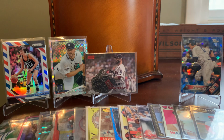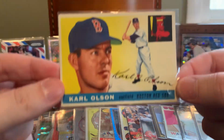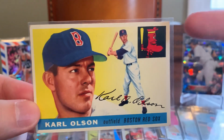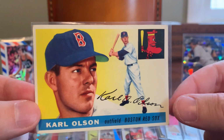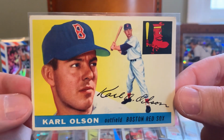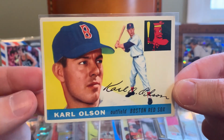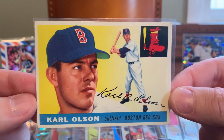And then the 20th and final card in today's video, another for my 55 set build and a hometown Boston Red Sox card, Carl Olson, outfielder. Love the old school sock logo. Again, just a really vibrant, beautiful looking card. You know what? This upper left corner is not perfect. I get it, but it makes the card affordable.